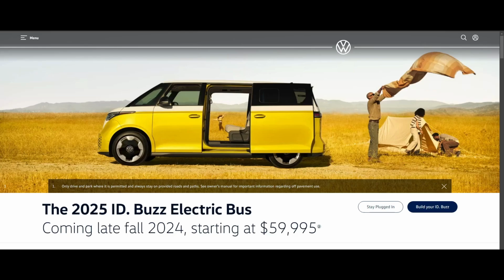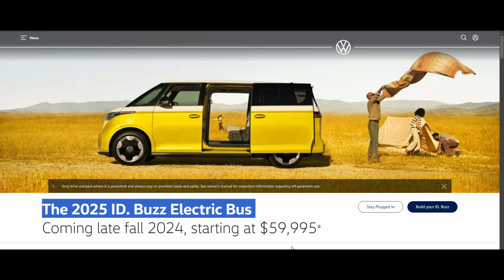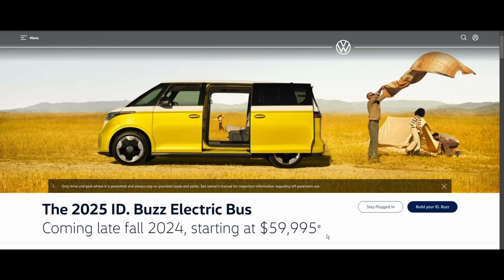All right, so today we're diving into something that's been creating a lot of buzz lately, pun intended, the 2025 VW ID. Buzz. It's got that classic VW bus look, that retro vibe, but with a modern, all-electric twist. Now, we're working with VW's official info here, so keep in mind some of the details are still a bit fuzzy. But if you're into EVs, love a bit of nostalgia, or just want to see if this thing lives up to the hype, then buckle up, because this deep dive is for you.